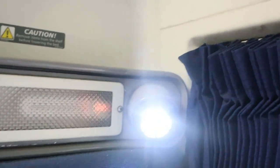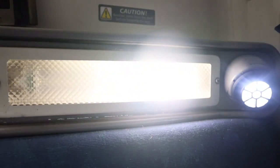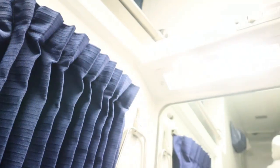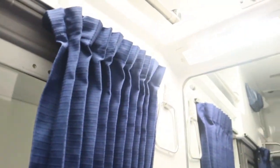And this is the reading light here, and that's the wall light. Then the night lights are the lights up here, and you can turn those lights off over here at the door as well, which I showed you earlier. So it's pretty bright in here.